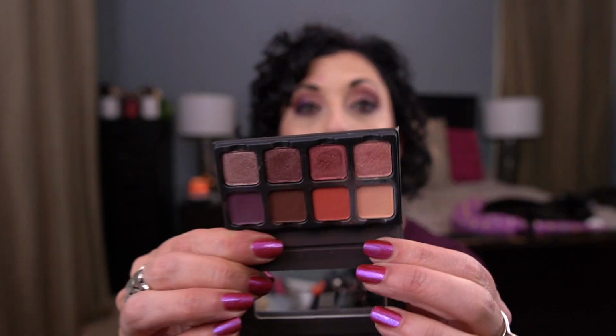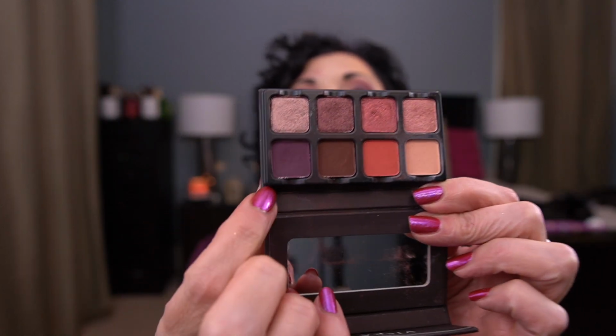Okay, anyway, the purple. This one here. This is very tightly packed in here. So I think this is the palette that Paula at a Beauty Guru is panning, and this is a very tightly packed shadow. It doesn't swatch well. I just tried swatching it and it swatches poorly. Let me grab a packing brush. I'm just going to grab a packing brush and swatch it, because it really doesn't.